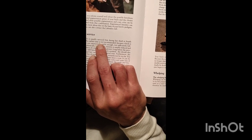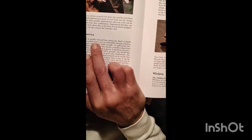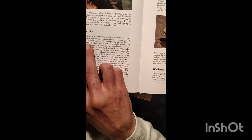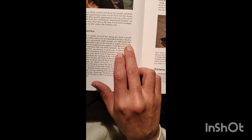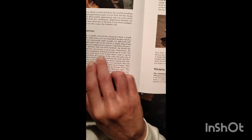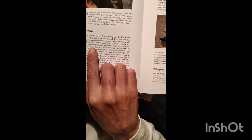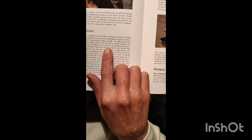The service. A bitch is usually serviced first during her third or fourth heat. An earlier time is not recommended because a bitch is usually not emotionally stable enough, nor sufficiently fully grown physically. Later on, fertility is usually reduced and the chance of complication is greater.